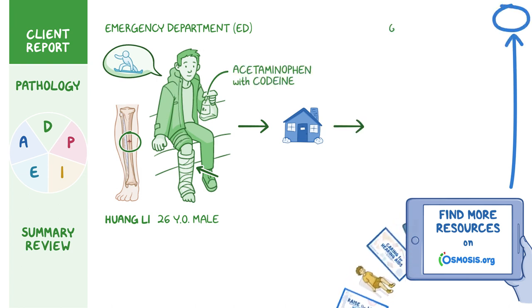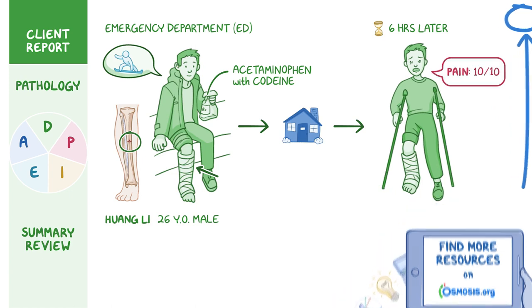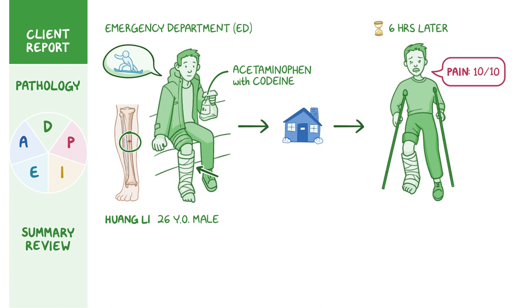Mr. Li came back to the ED 6 hours later, stating his pain is unbearable with a rating of 10 out of 10. He says the pain medication isn't helping at all, and it feels like there are pins and needles in his leg under the cast. The ED team urgently begins evaluating Mr. Li for acute compartment syndrome.